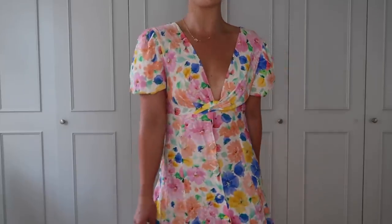So again, I did get the extra small. It fits great and it also zips up at the back and has a little kind of button at the back as well. It's got a little kind of peephole. So it has loads of kind of details to it. And this pattern is really cute. I actually feel like this is going to look really nice when I go away to Amalfi as well. Very in theme with this kind of like floral pattern.